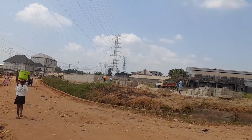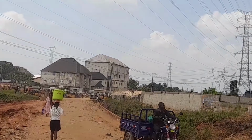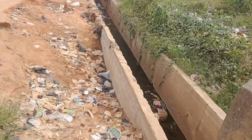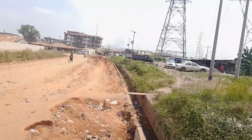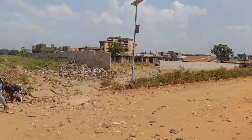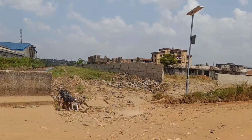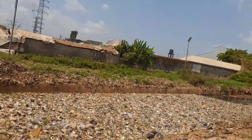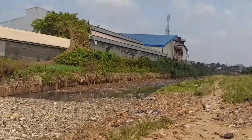I don't know, maybe some of these drainage systems will be channeled there. So I think I'm currently on top of that canal. Yeah, this is the canal over here, and this is the little drainage system that has a direct link to it. So maybe this one will be left this way, maybe they will not construct a new one. This is the canal, this is what is inside the canal. Very dirty, everywhere is littered.